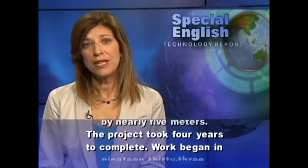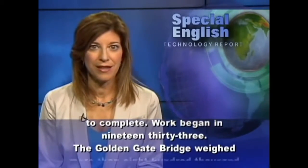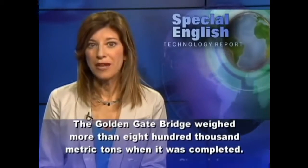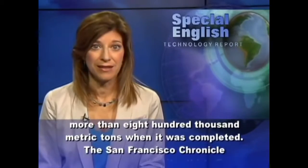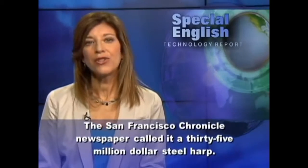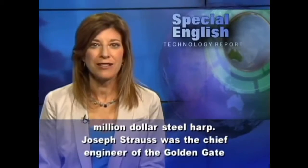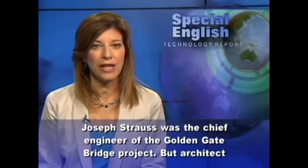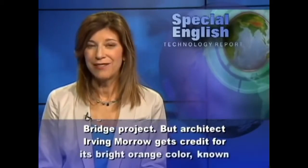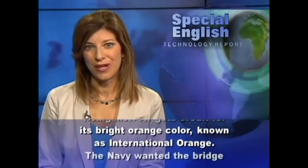The project took 4 years to complete. Work began in 1933. The Golden Gate Bridge weighed more than 800,000 metric tons when it was completed. The San Francisco Chronicle newspaper called it a $35 million steel harp. Joseph Strauss was the chief engineer of the Golden Gate Bridge project. But architect Irving Murrow gets credit for its bright orange color, known as international orange.